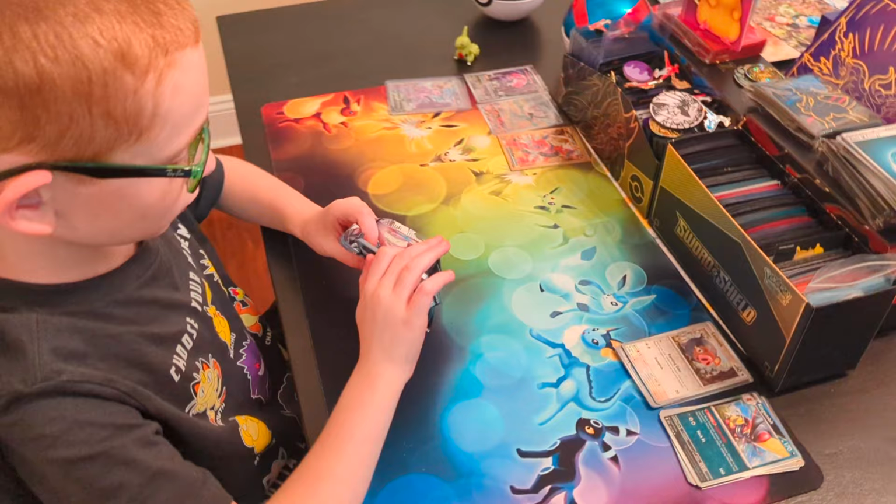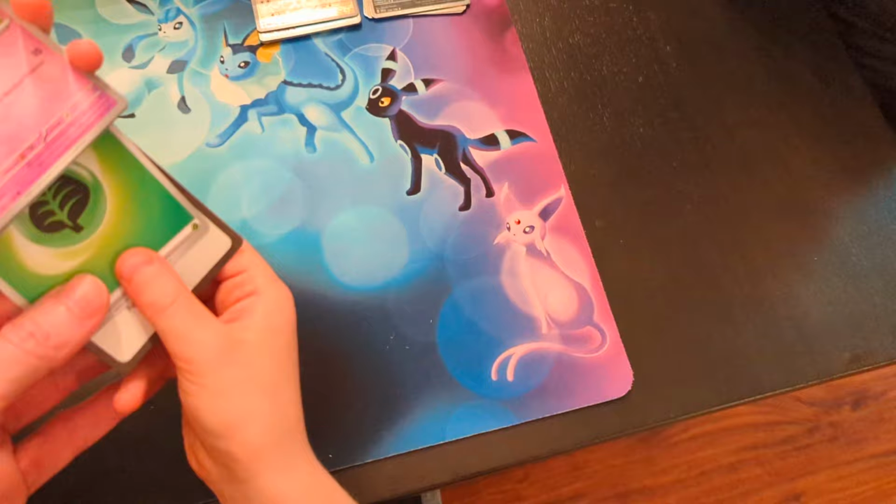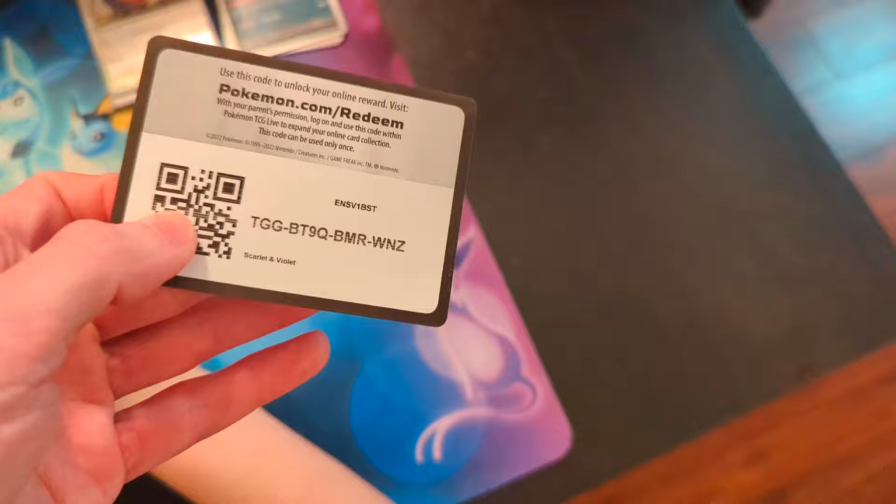Ready? Oh, you can pull out the leaf energy. We don't actually need the energy. So there's the leaf energy. Here is the Scarlet and Violet code card. And then let's check out what we've got in this pack.